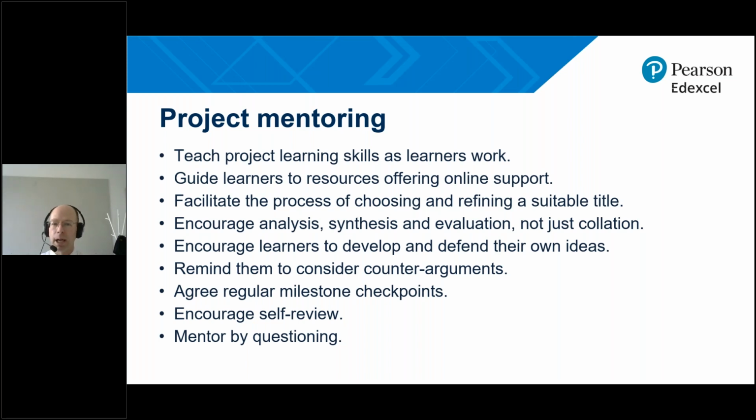Let me just say a little bit about group projects, because they do occur and it's important that they're done the right way. The first point that's important with a group project is that each of the learners needs to be able to access each of the assessment areas.